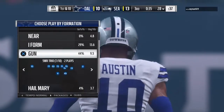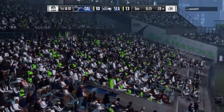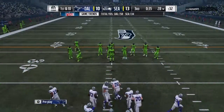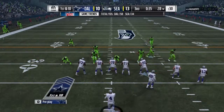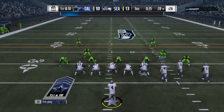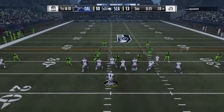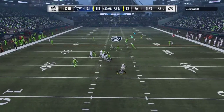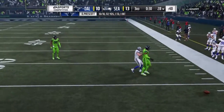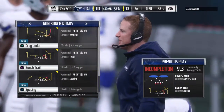Here's the Dallas offense now heading back out onto the field. So Prescott of the Cowboys now with a 1st and 10 at their own 28-yard line. They go back to the air here after the INT on the last drive. And they're not able to hook up there. Incomplete. The linebacker, Bobby Wagner, able to get back in coverage and knock it free.